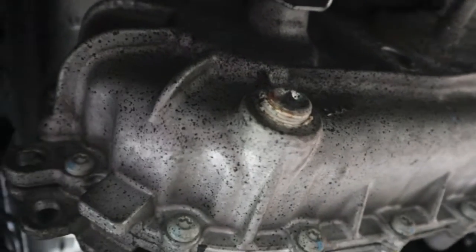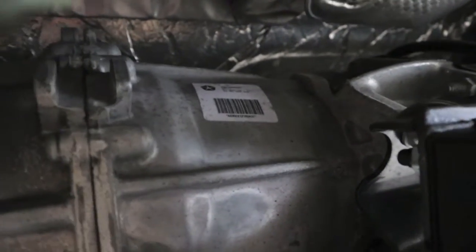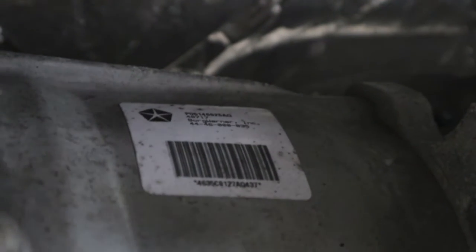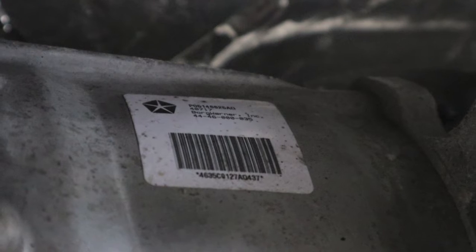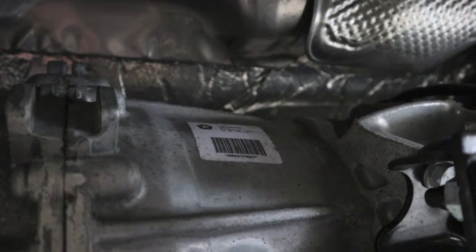Okay, we're looking for the name tag. Okay, we're laying straight under it. It's on the right side of the front half. Let's see if you can see that right there. If that's coming into focus, I think you'll see the 44, 46. Okay, let's go back out and we'll take a look at the fluid that's going to go in it.